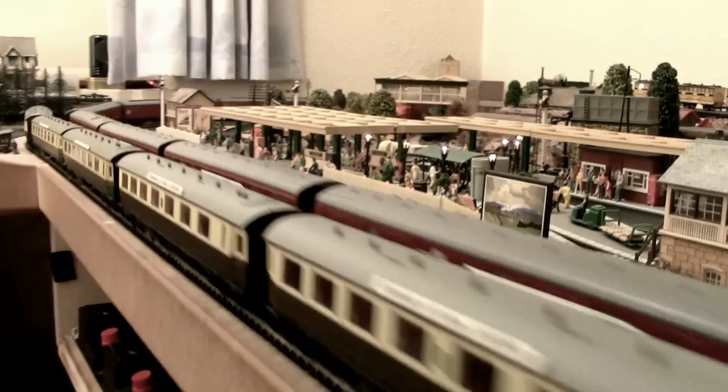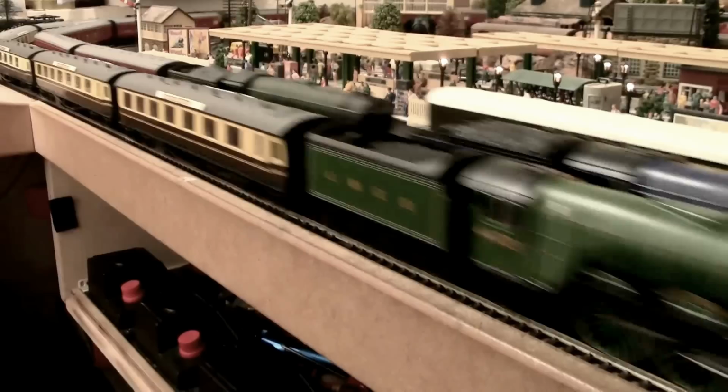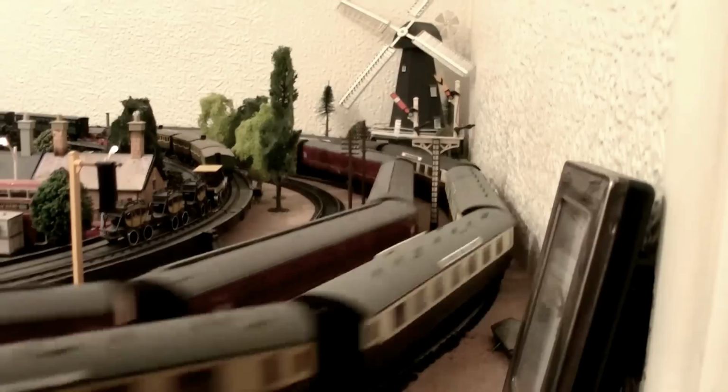I'd like to get the express blue across for you on her own if possible. Don't know if it's going to happen yet. Oh, that was good. Oh, I like that one. Hey, we might get it next time, actually. She's on the middle line, so she's going to come round slightly quicker, I would guess. Yes, I've got it. The double header. Brilliant. Fantastic. Just what I was hoping for.